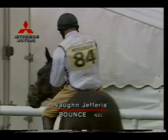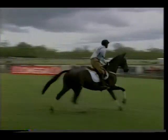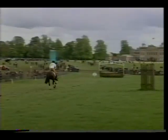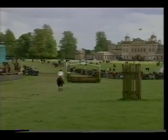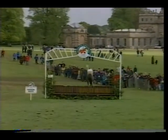The world champion, Vaughan Jeffries, with this fantastic horse Bounce. This really must be one of the most talented horses on the international scene. I should think he's worth a fortune, but Vaughan Jeffries, being a co-owner, wouldn't part with him for anything. They were second here last year, and they were third in 1994.